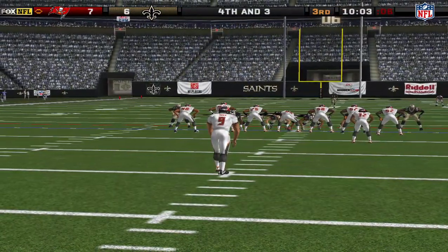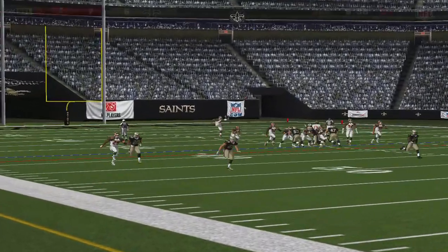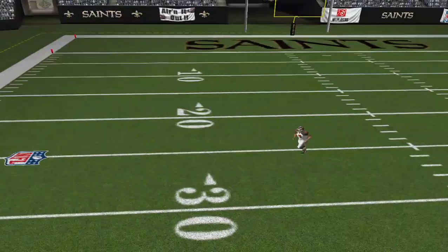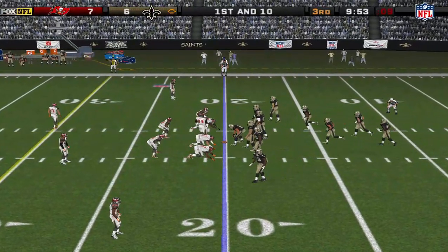Number 9 comes into the game for the punt. Lewis looks like he's ready for the return. He's waving for the fair catch. It's still pretty early, but it's been an even game so far. We'll have to see who can take control on this drive.